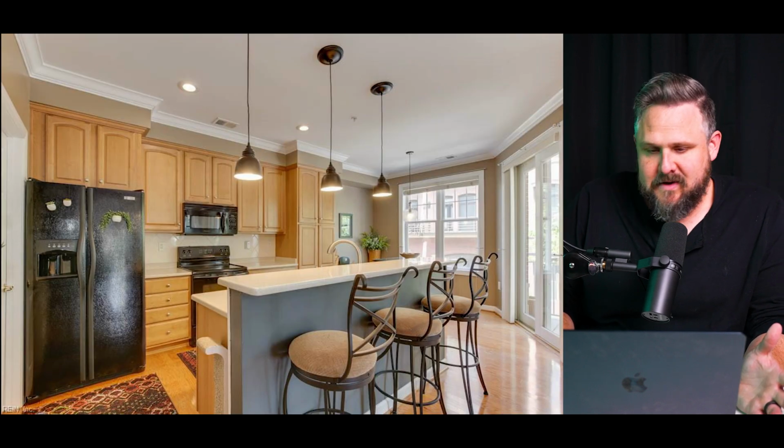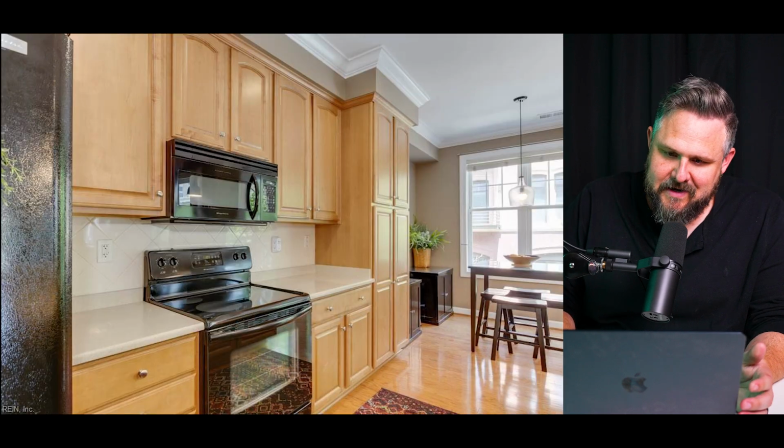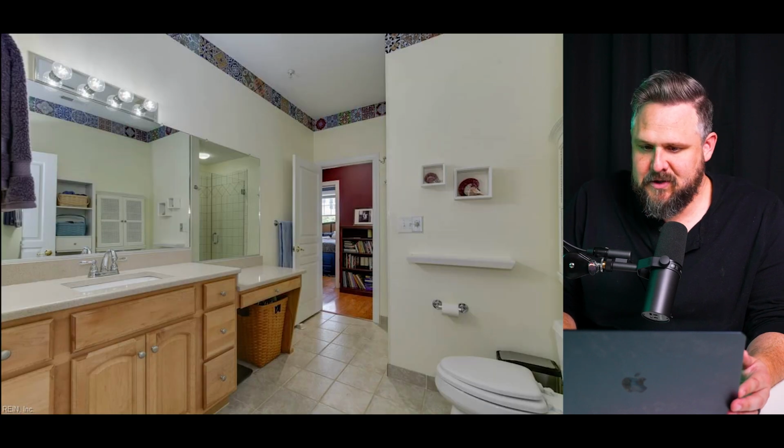Kitchen looks a little dated to me. I mean, it could be more updated. Looks like something out of the 90s, to be honest. But it's nice. It looks well cared for. Countertops are okay. I do like their taste in furniture. Big open spaces, lots of natural light coming in through those windows. Bathrooms, kind of the same thing. Look like something out of the 90s, could use to be updated.